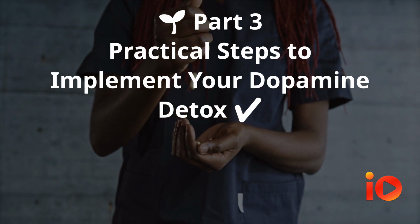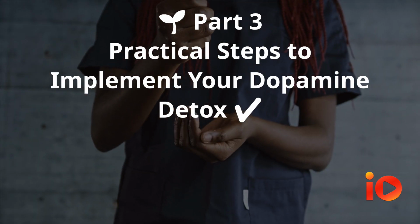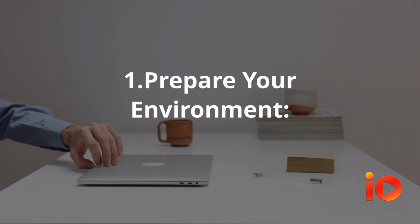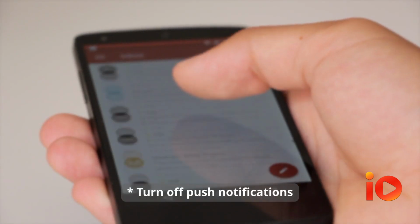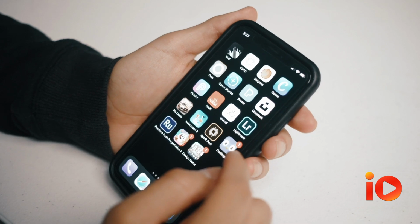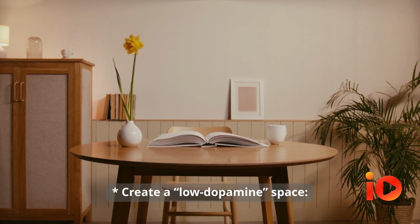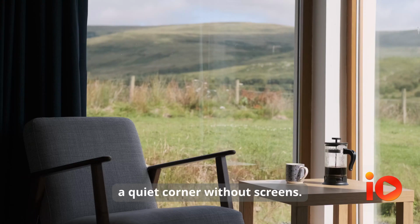Part 3. Practical steps to implement your dopamine detox. Here's a detailed action plan you can follow today. 1. Prepare your environment. Turn off push notifications on your phone. Remove addictive apps from your home screen. Create a low dopamine space, a cozy reading nook or a quiet corner without screens.